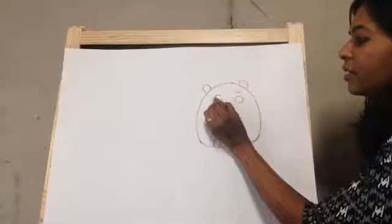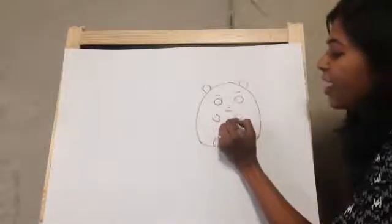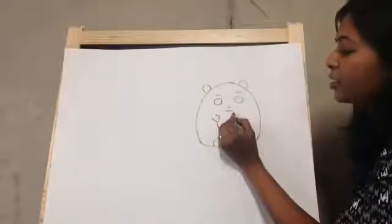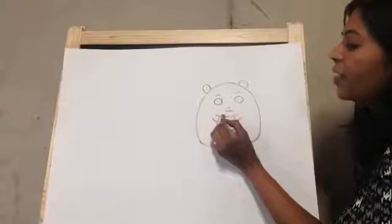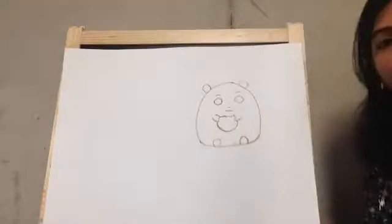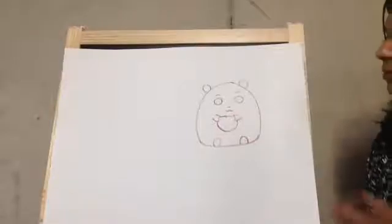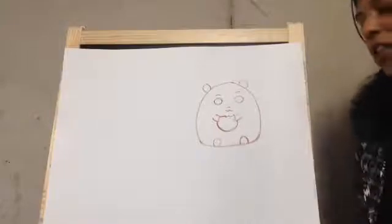Okay, now the hamster is going to hold a tiny cookie in its hand. So I'm going to give my hamster a chocolate chip cookie, which is bitten a little bit by the hamster. So I'm only having half piece of the cookie because the hamster ate a couple of bites. Yeah, you can give any cookie or you can give a lollipop even to the hamster. Why not?